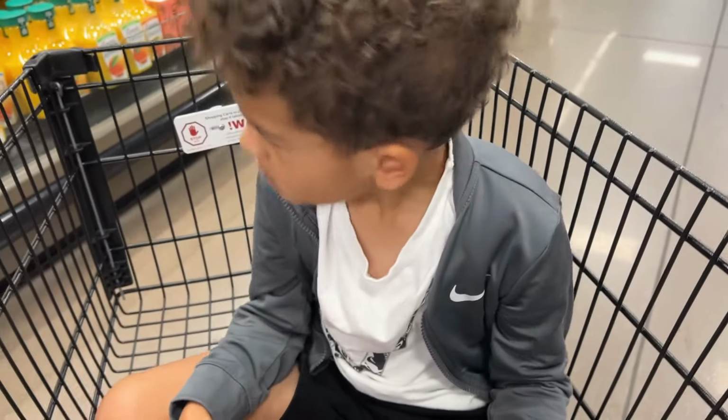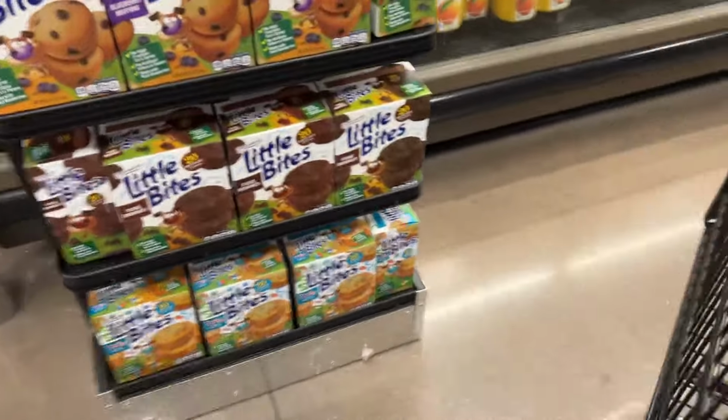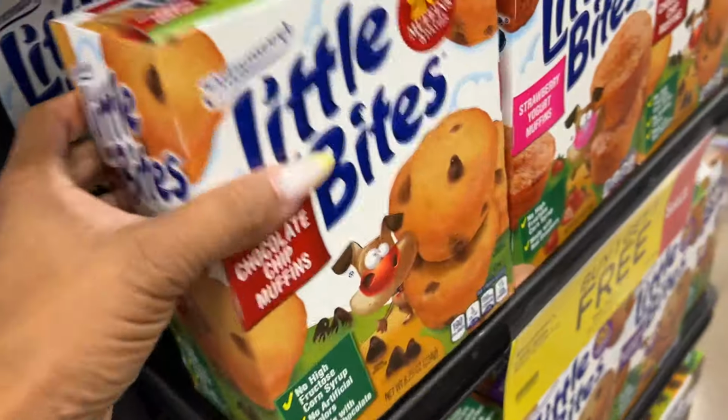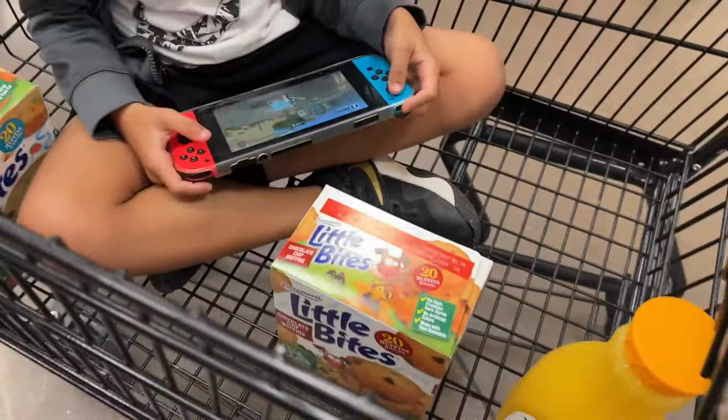Alright, which little bites do you want, Aiden? These over here are buy one, get one free. The party one? You want both party? No, I want party and chocolate chips. So these are buy one, get one free. Go ahead, mark off little bites. And I have a coupon for that.